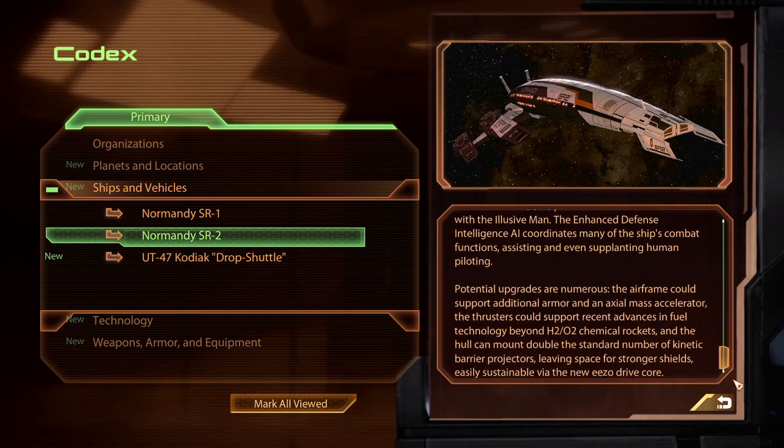Potential upgrades are numerous. The airframe could support additional armor and an axial mass accelerator. The thrusters could support recent advances in fuel technology beyond H2O2 chemical rockets. And the hull can mount double the standard number of kinetic barrier projectors, leaving space for stronger shields, easily sustainable via the new EDI drive core.